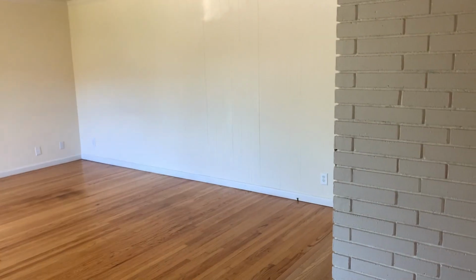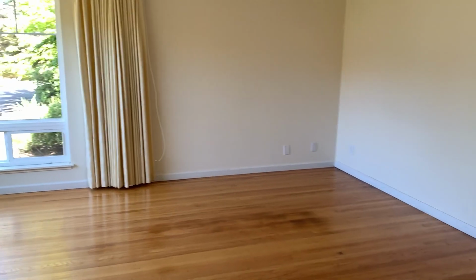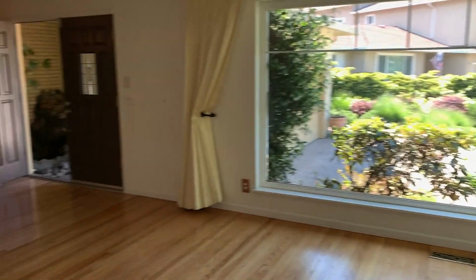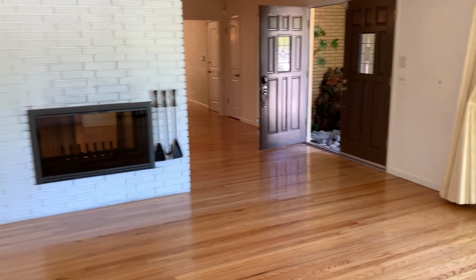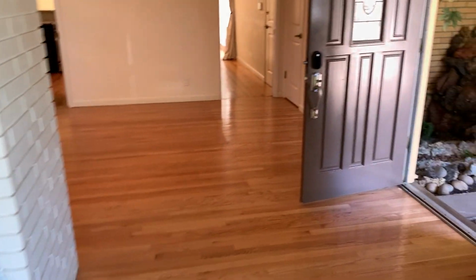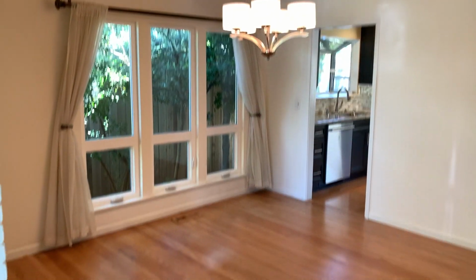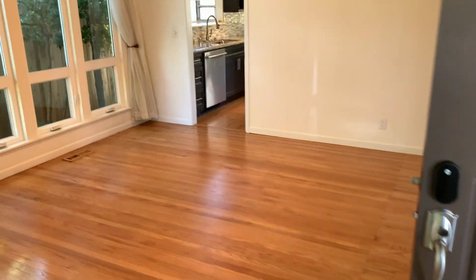This is a 3-bed, 2-bath. Here's your formal living room at the front of the house. This is quite a large room. I'd say it's probably in the realm of 22 feet by 18 feet if I had to guesstimate. Got the double-sided brick fireplace here. Over here we have what would be considered your dining room. Again, we're right by the front door.